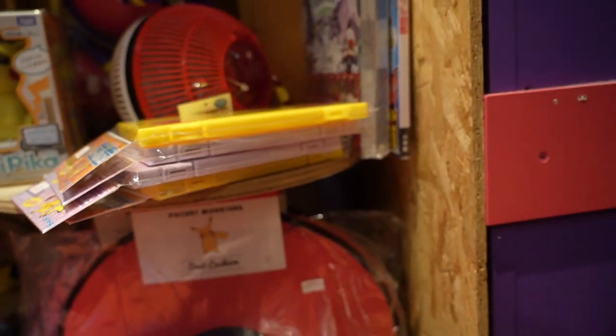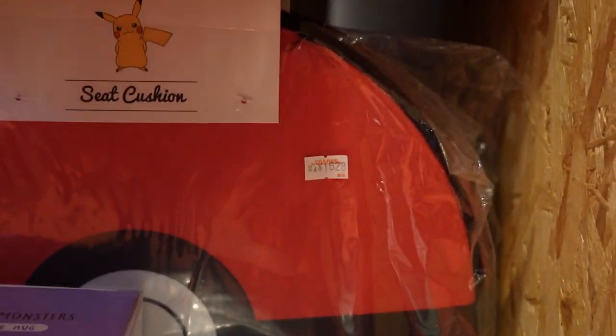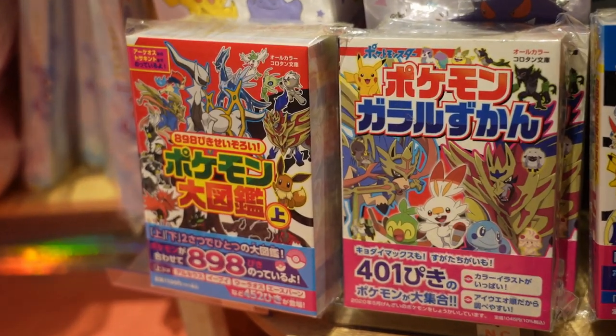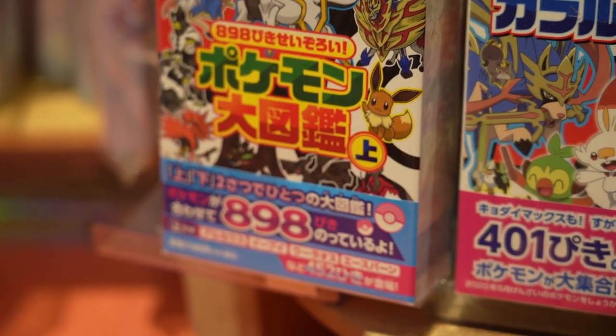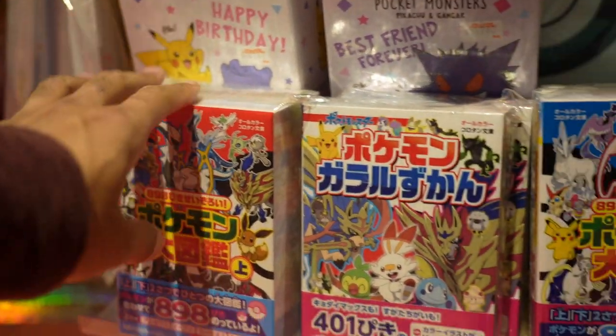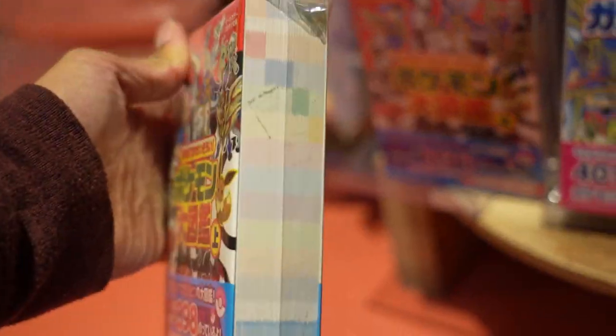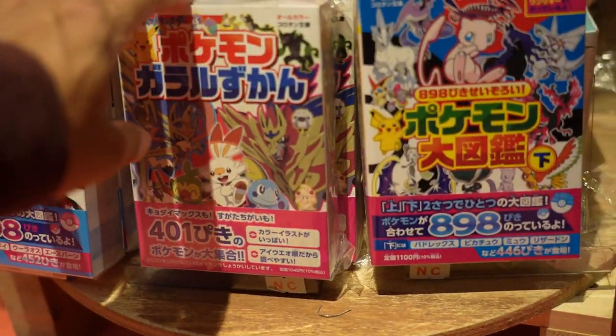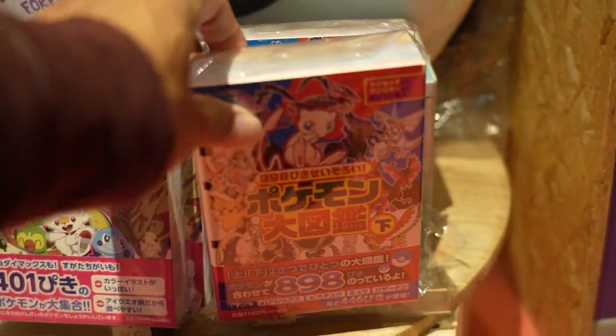If we go lower, there's a seat cushion here, and then we have, oh wow, that's like a Pokedex with all the Pokemon, all 898 Pokemon right here. That'd be a pretty cool buy, actually. It's so thick. That is huge. So much information in there. And this one has 401 Pokemon, I think. Still big. And this one also 898.